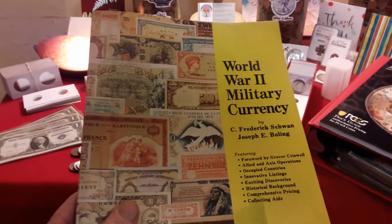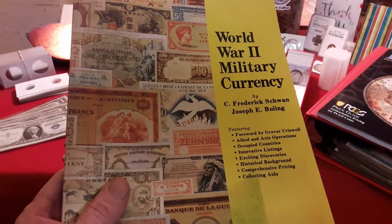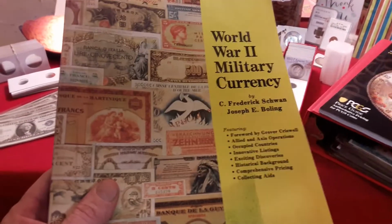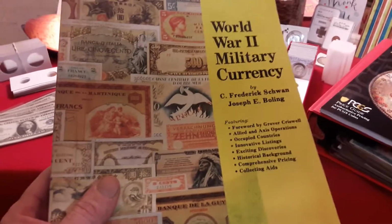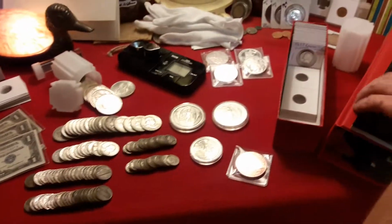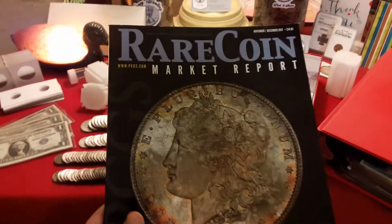I love the World War II military currencies, so I wanted to show this book because this is something that I actually had to find in a bookstore, and this is an old book, but it helps a lot when you're trying to figure out different things for foreign currency, especially military script. And I have some other books regarding currency, but I just wanted to give an example.